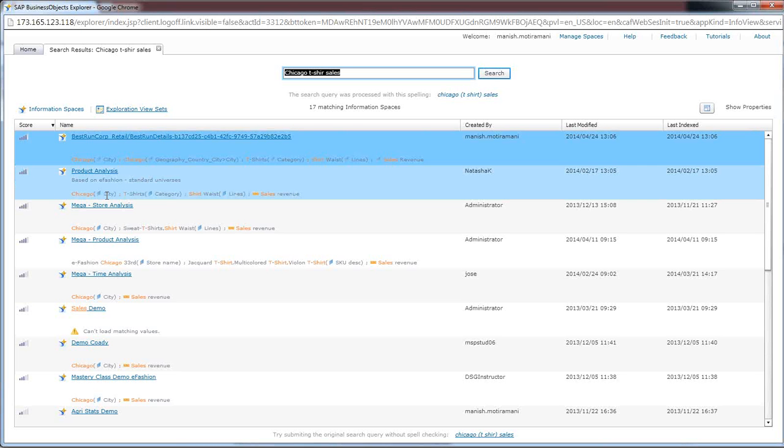Also, if you notice, Chicago is not metadata. Chicago is data. It's the name of a city. Think of it as a table: it's not the header of a table, it is the data inside of a table. The same goes for t-shirts, whereas sales revenue is an actual metric that you're looking at. It's not within the data, but it's the header. So the tool is smart enough to look through not just your metadata, but also through your data, rank it, and say, this is probably what you're looking at.